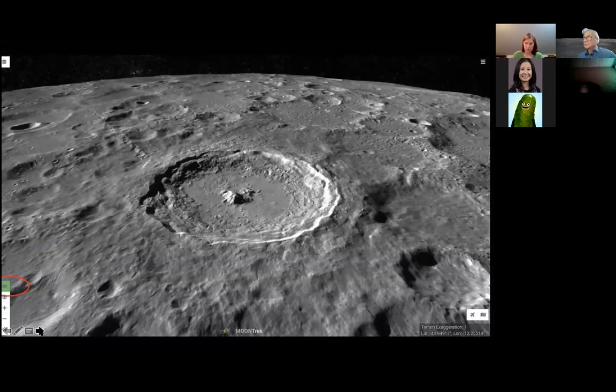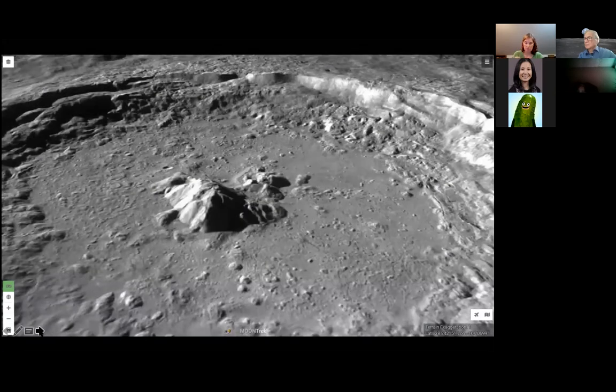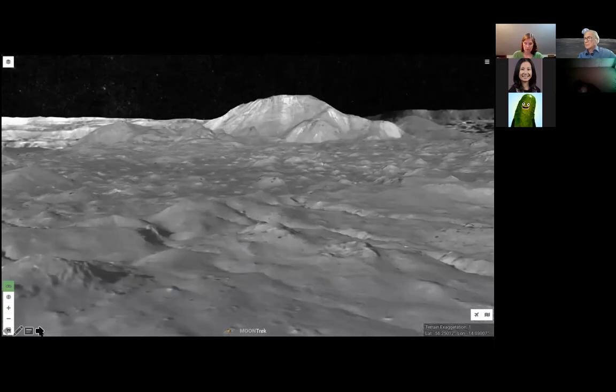And here we're switching to the 3D globe view, in which you can then use the game control keys on your keyboard to maneuver and fly over across the surface. I bet that you all are experts using the game control keys from your experience playing various video games. But if not, you can also manipulate the flyover using a joystick or a 3D mouse. So again, for example, we'll fly down to the Tycho crater floor and then drive up towards its central peak.